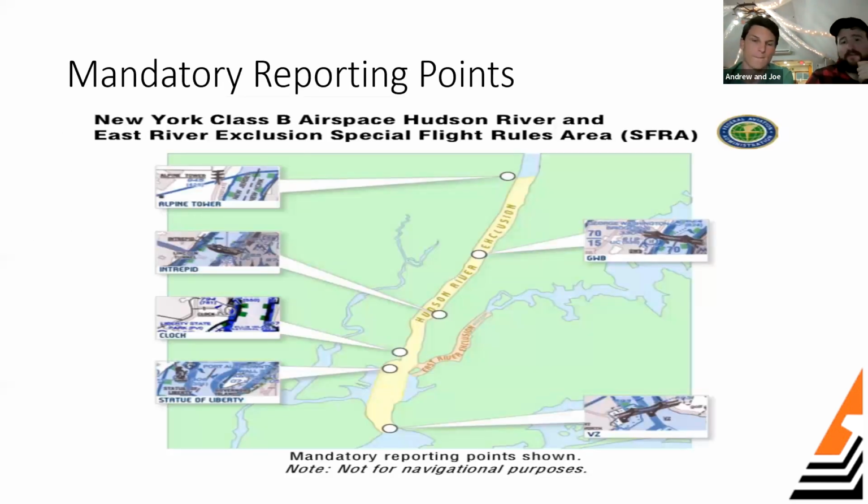Cool. So these are the mandatory reporting points for the New York Hudson. We have VZ, which is the Verrazano Bridge, Statue of Liberty. You also hear a lot of people refer to her as the Lady. Clock Tower. If you fly it at night especially, it looks like a big old Ferris wheel. It's a giant circle. Intrepid, which is just a big ship. GWB, which is the George Washington Bridge, and then the Alpine Tower.